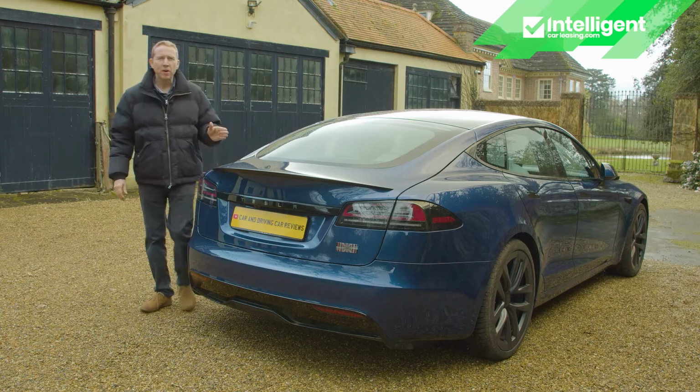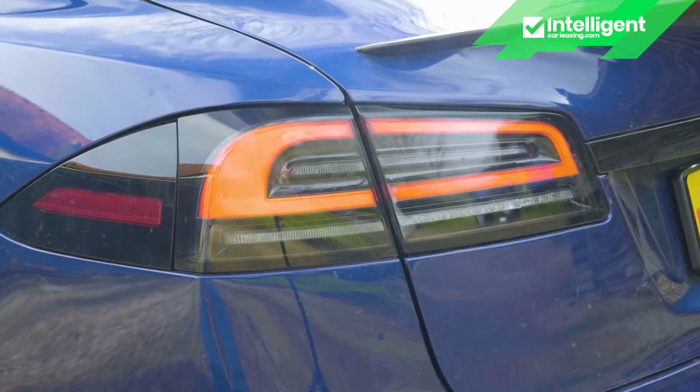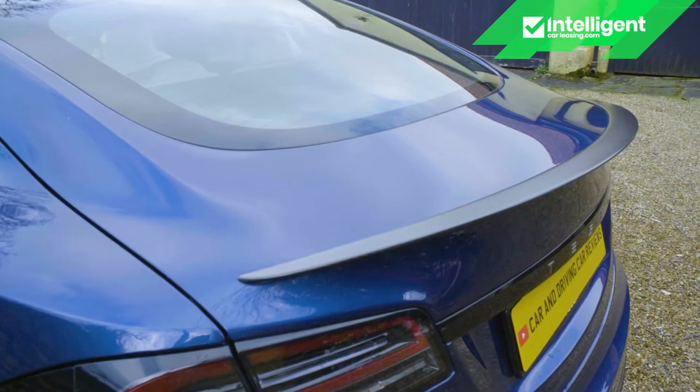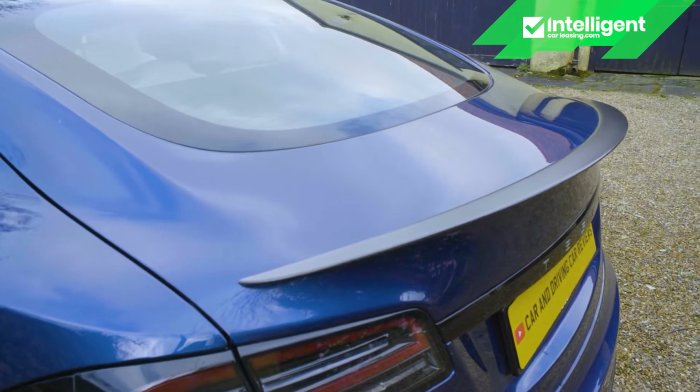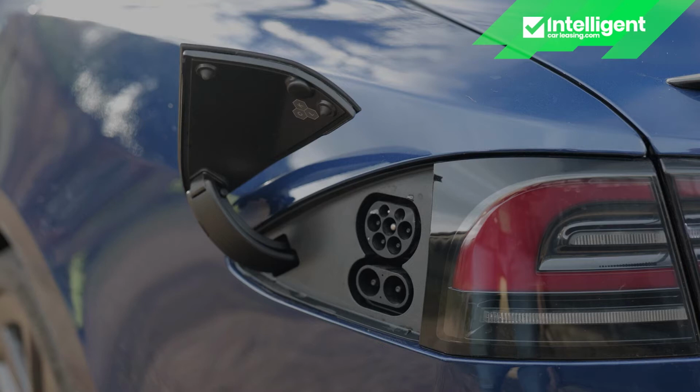The lift-back rear end is neatly styled too, with complex light units linked by this black branded trim strip. This Plaid version gains a subtle carbon fibre boot spoiler and a revised lower diffuser. As before, a hidden charging flap is concealed on the side of the left-hand tail light. Approach with a charging connector and it springs open.